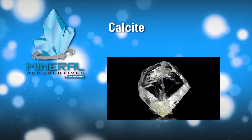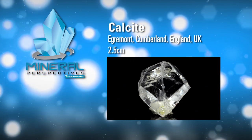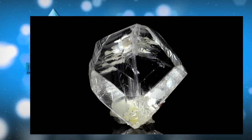Okay, well, I didn't win the argument about the mica, so let me try this. Isn't this just a calcite?